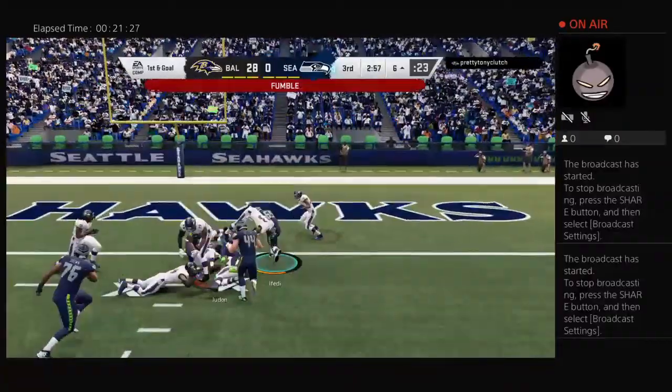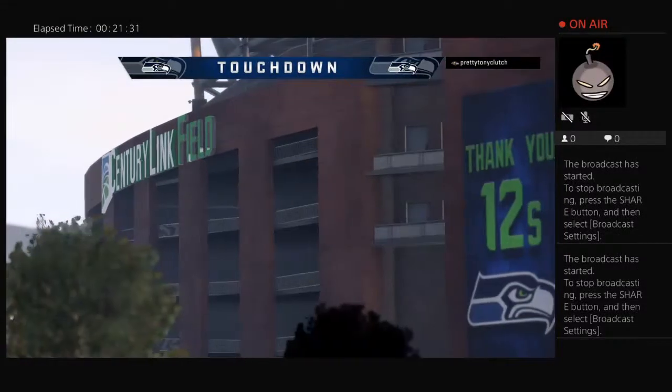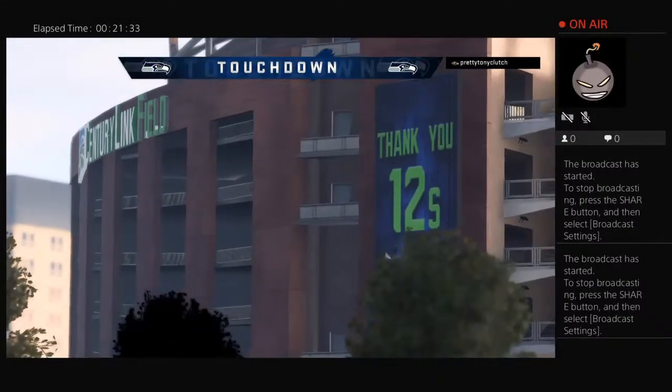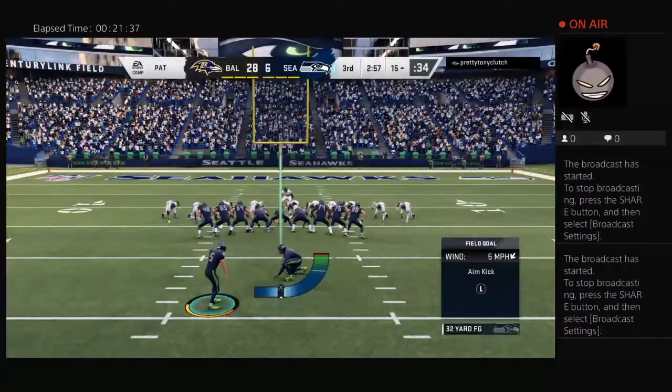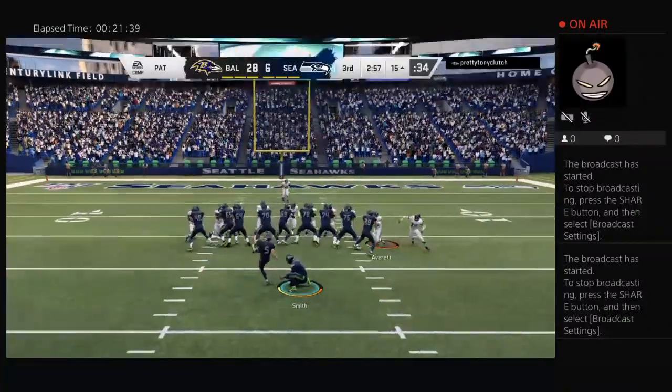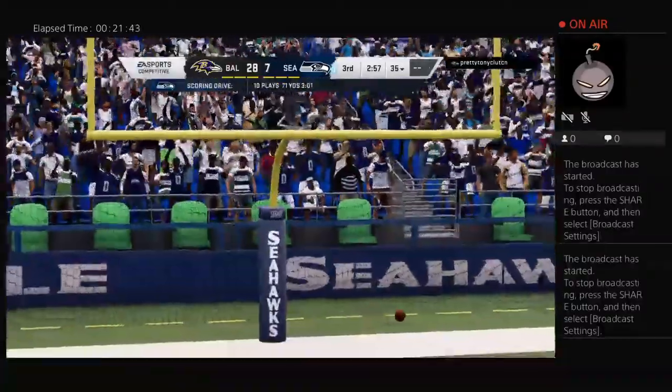Here's Wilson, fighting for the end zone. He lost the football. It's out. And it's a Seattle Seahawks touchdown. Jason Myers now for the extra point. He's got it to bring it back to 28-7 now.